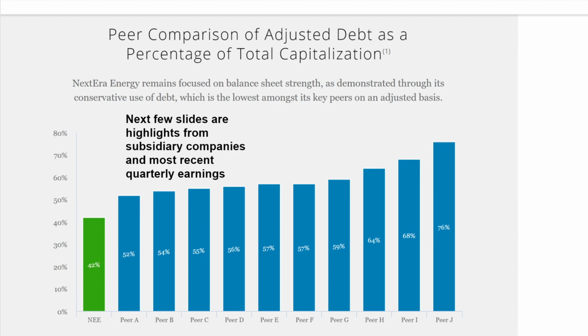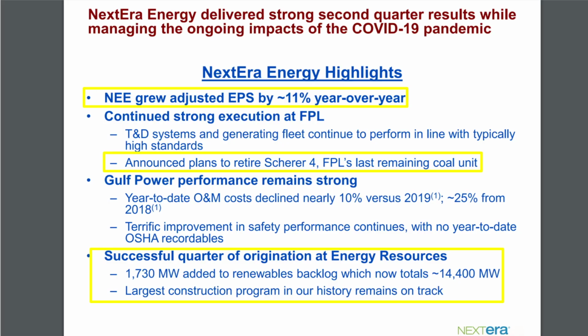And the next few slides are going to be a lot of highlights from their most recent quarterly earnings report. So here are the energy highlights. NEE grew adjusted EPS by 11% year over year. It announced plans to retire its last remaining coal unit, which is Florida Power and Light's last remaining coal unit, which is a really good sign for this company, especially for a moral investor, someone who invests morally. I don't really like investing in a company that deals with coal or something that's polluting the environment, so I appreciate that a lot.